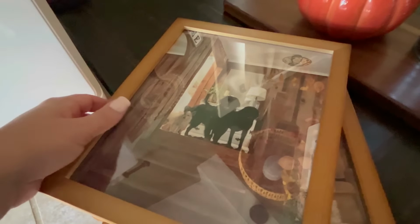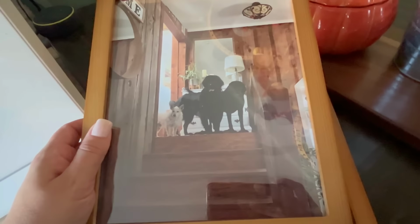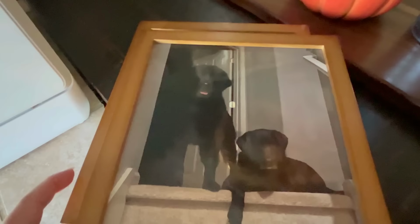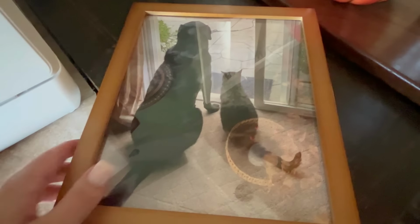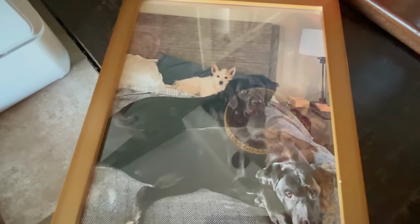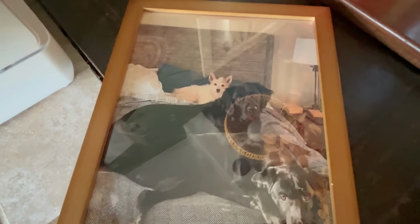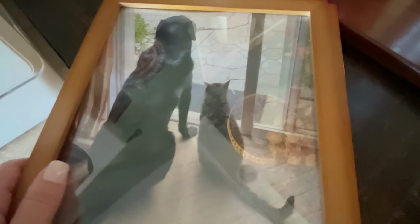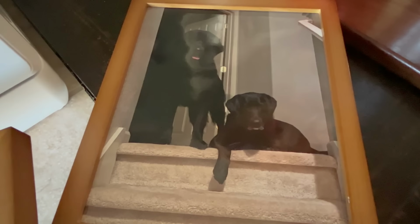And here are the pictures I received. They're kind of hard to see because of the glare, but I have the boys on the staircase. So these are gonna go with the paw prints. I have Diesel and Tank, and I have Diesel and Buster, and then I have the three boys. I don't have a lot of pictures from the new place like this, so I have to have pictures from the old place. That's okay, they're just good memories there. So I'm gonna go ahead and get these hung up with the paw prints.